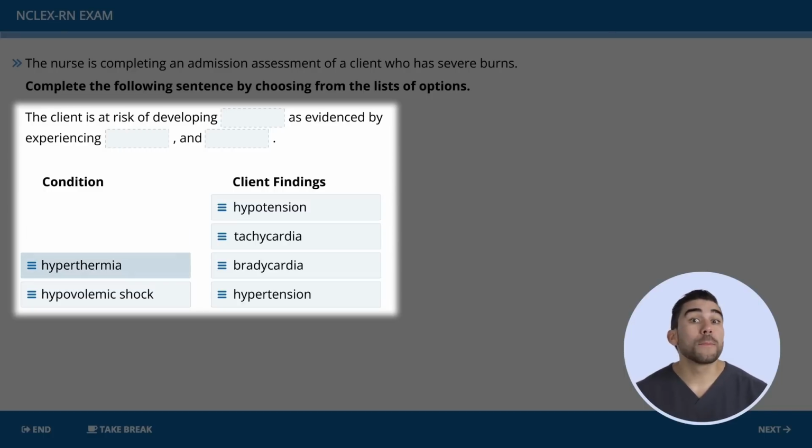Now, what about hyperthermia? Well, the lack of oxygen from tissue ischemia would actually cause hypothermia. Think about it here, that low body temperature, because remember, the skin is simply a covering, or basically a jacket for the body. So we'd experience low temperature and not high temperature with hyperthermia.